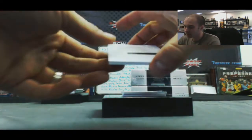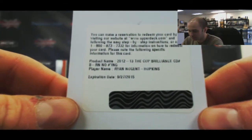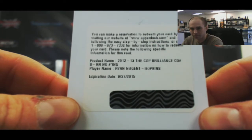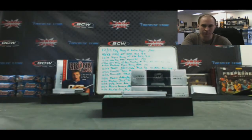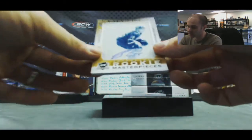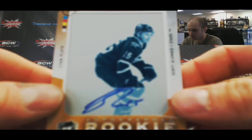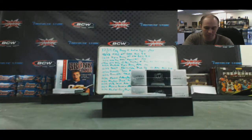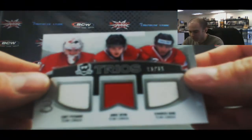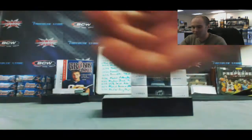Redemption, the Cup Brilliance autograph, Ryan Nugent-Hopkins. That's going to look like the Bobby Orr. All right, then we got a 1 of 1 masterpiece. Signed printing plate, Scott Glennie, Dallas Stars. And a trios, Chet Pickard, Jamie Benn, and Evander Kane, number 12 of 25.